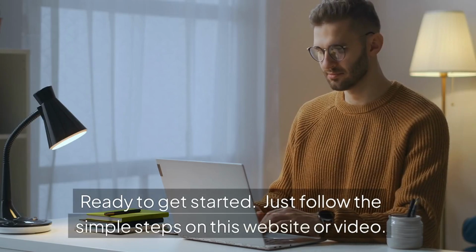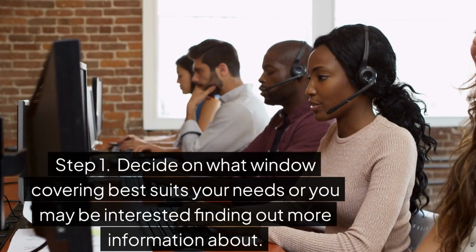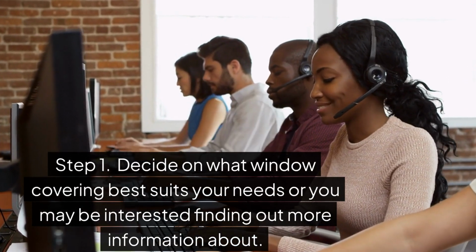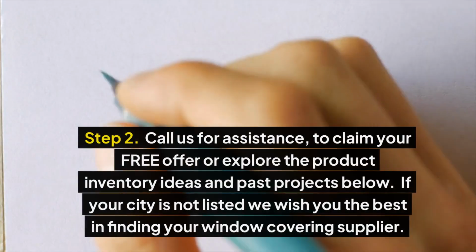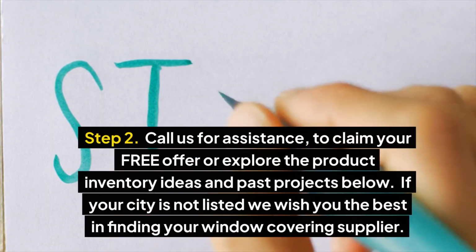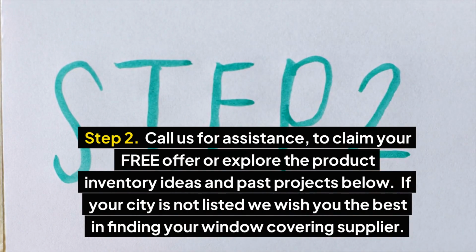Ready to get started? Just follow the simple steps on this website or video. Step 1. Decide on what window covering best suits your needs, or you may be interested in finding out more information about. Step 2. Call us for assistance to claim your free offer or explore the product inventory ideas and past projects below. If your city is not listed, we wish you the best in finding your window covering supplier.